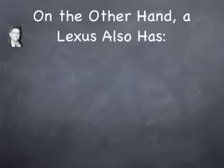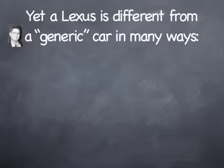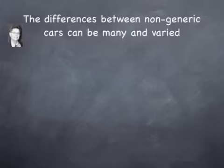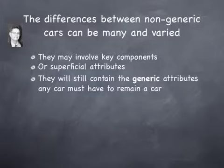On the other hand, a Lexus automobile also has 4 wheels, an engine, brakes, and a steering wheel. Yet a Lexus is seen as different from a generic car in many ways. It has a 12-speaker interior sound system, advanced ergonomic styling, Japanese craftsmanship, luxury leather seats, a higher price tag, etc. The differences between non-generic cars can be many and varied. They may involve key components or superficial attributes. Yet if you look at the generic attributes of all cars, no matter how different they may be from each other, they still contain the generic attributes any car must have to remain a car.